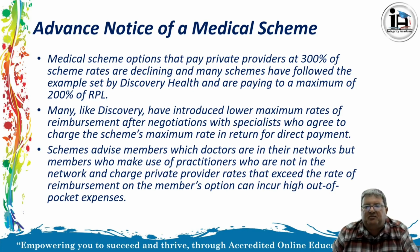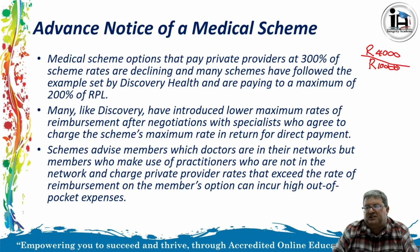Medical scheme options that pay private providers at 300% of scheme rates are declining. You do get some of them that pay 300% of the scheme rate, so they will pay 300% of the 500%. It's 3/5. So on 10,000 rand, they will pay 6,000. But they are declining, and many schemes have followed this example set by Discovery Health, and they only pay to a maximum of 200% of RPL. Oh, so that's a problem. So if the bill is 10,000, they will only pay 4,000, because 4,000 is 200%.